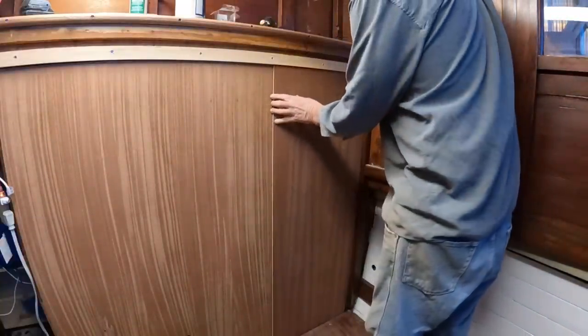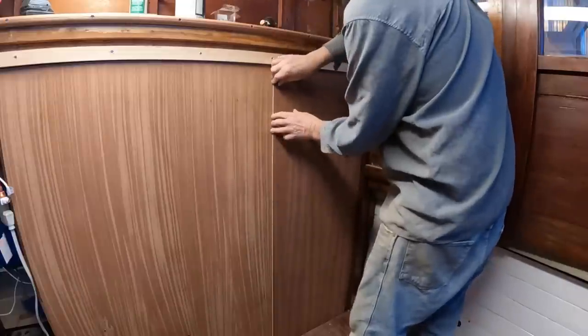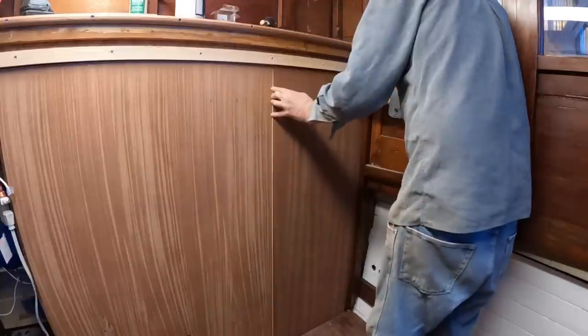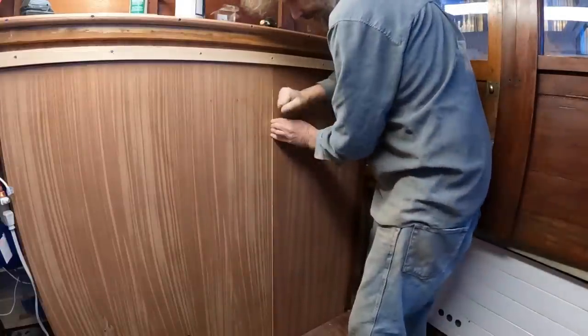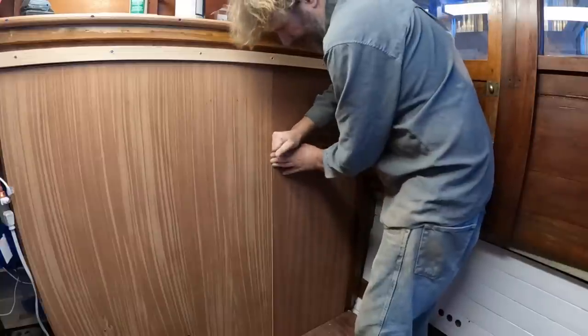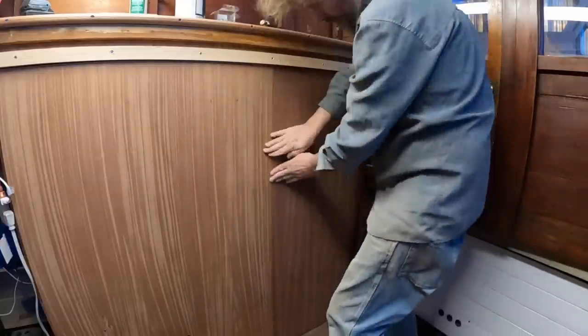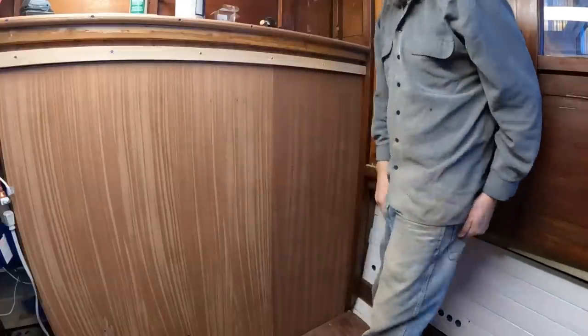Now the truth is, when it's finished, you'll never see this seam because it'll be behind the cabinet and hopefully behind a tile backsplash here. There we go. There we go. Well, it'll have to do.